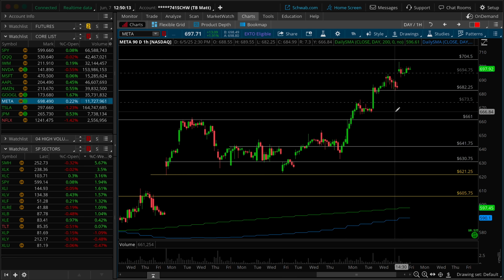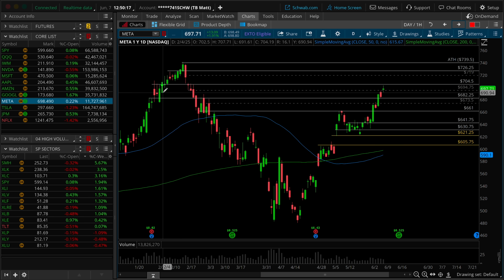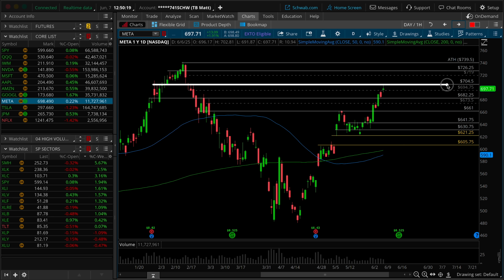Meta has been absolutely on a tear. Huge upside move happening here. If you look at the daily chart first, big push. You're basically home. You're at the level, this 704.50, which is really the origin of the big breakdown here. This is where it was on a tear back up to the highs. This is kind of the nail in the coffin, the acceptance back below, and obviously it rolled over from there. So 704.50 is pretty much the origin of the breakdown.